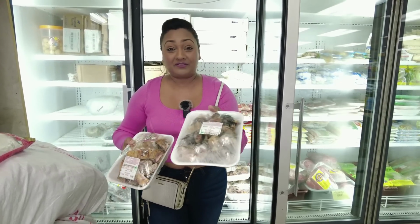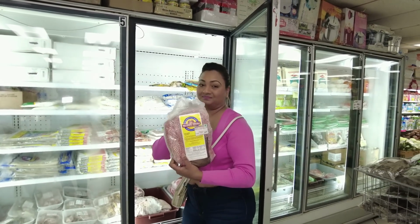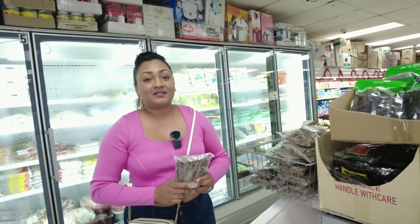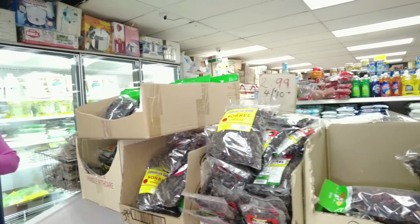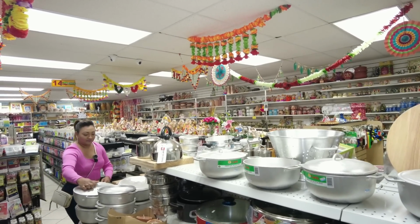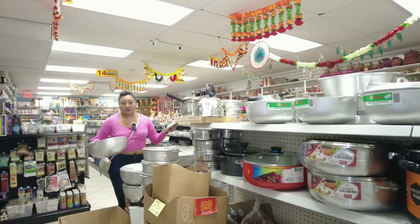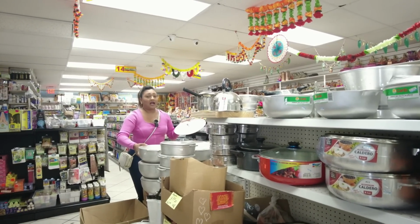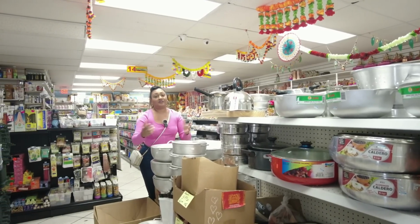Goat head and goat feet. And they have their own smoked ham. So you can get your dried sorrel and your morbi, all of your spices to make homemade sorrel drink. And these are the traditional iron pots from back home. If you guys are interested, did you know that you can call Bedessee and place an order and they'll ship it to you anywhere in the USA? You just have to pay for the shipping, of course.